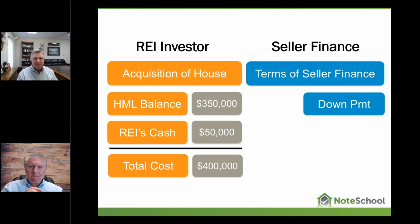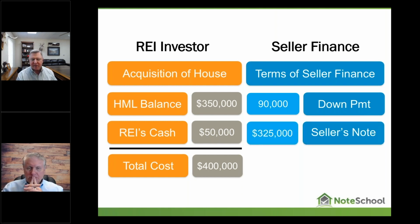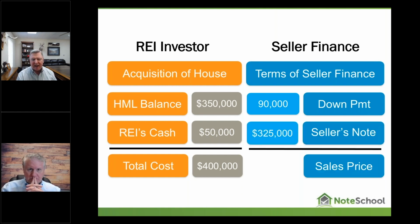Right. Marketing has a lot to do with that. You get what you market for. So the buyer's paying $90,000 down. He's going to carry a seller finance note for $325,000, meaning that he's selling the house for $415,000. Okay.